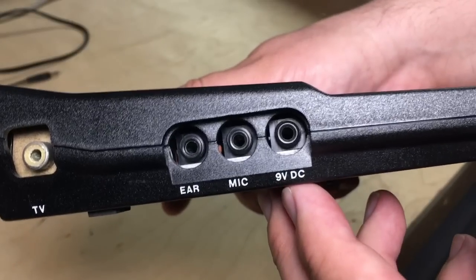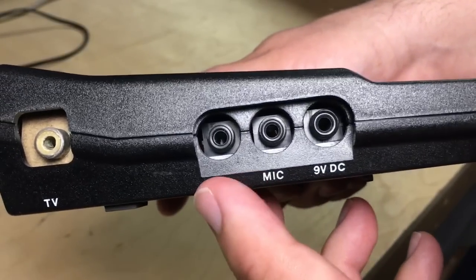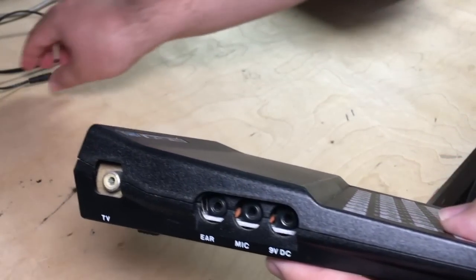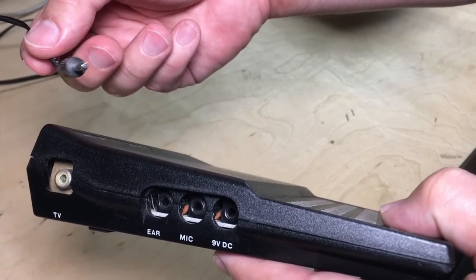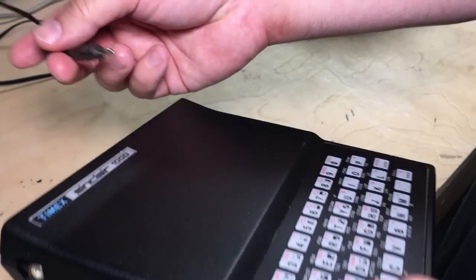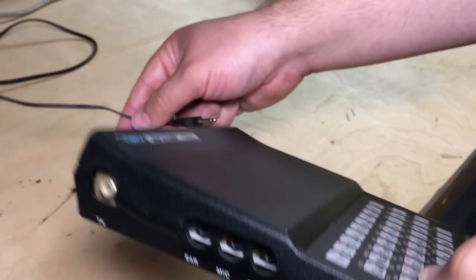Supposedly it has some sort of protection on it so that you can't damage either of these by putting voltage into them. And no, it doesn't even have a power switch. You just plug the power in and it's immediately on. How convenient. And I'm just using an Atari 2600 power supply. I don't seem to have the original for this machine.